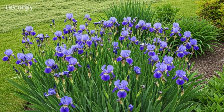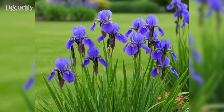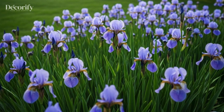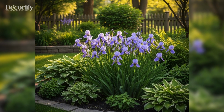Once it's established, it forms graceful clumps of narrow foliage and blooms in purples, blues, and whites. This is a perfect choice for zones 3 to 9. Whether you're planting near a pond or in a regular garden bed, it handles frost without complaint.